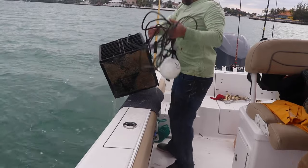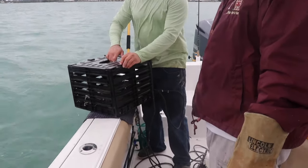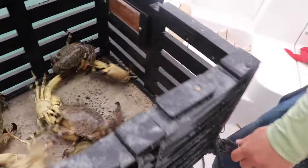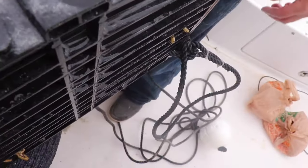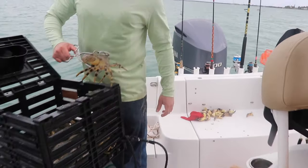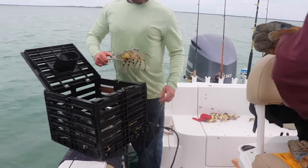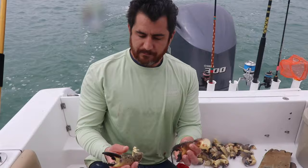One more. All right. Wow. Jeez, there's a lot in that one. Look at them. Some nice ones too. Wow. Look at that. Big right there. Look at this monster. Can you grab a picture? Look at that one. That's sick. That's big. Wow. They're neat looking. They have a two-tone in their legs. Watch your fingers.